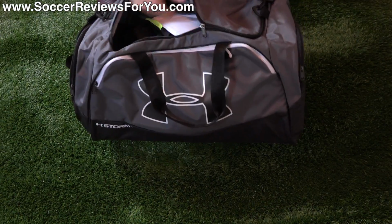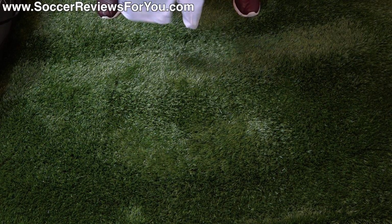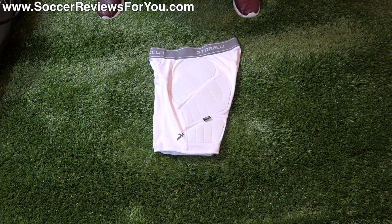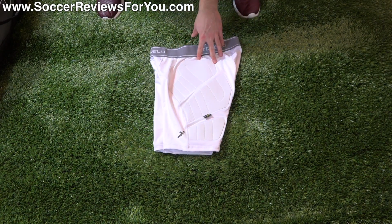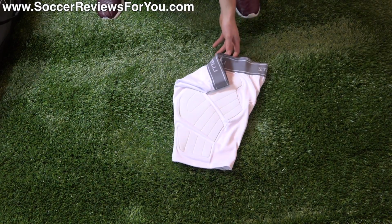So without further ado, let's open up the actual duffel bag and take a look at what is on the inside. So we'll move that over. And the first item is something I've been using pretty frequently for the last year, year and a half, maybe even 2 years now. These are the Storelli Body Shield slider shorts. This is the new EB edition, which basically just has more durable material where the pour-on pads are located. They're compression shorts with built-in pour-on foam down the side of either leg.